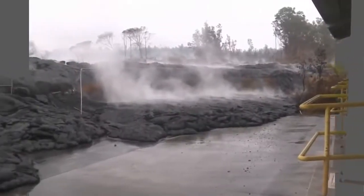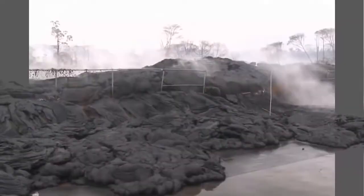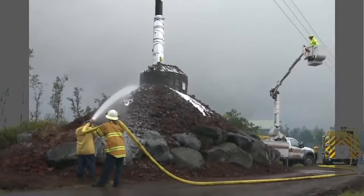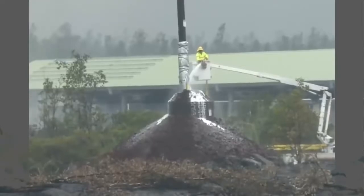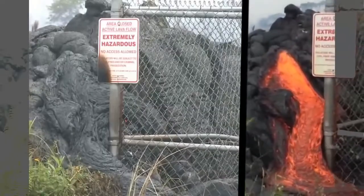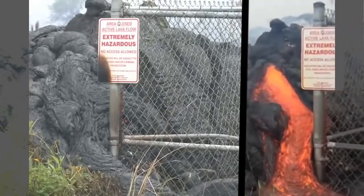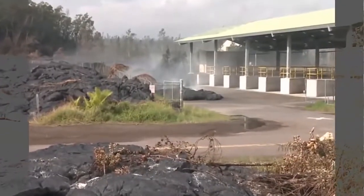Down a section of the fence and continued to fill the lower part of the transfer station. Firemen sprayed the protected power poles, hoping to keep them from being burned down as the lava approached the road. The lava flow crept along the outside of the fence, getting closer and closer to the road. Just when it appeared that the transfer station would be destroyed, the lava flow stopped.